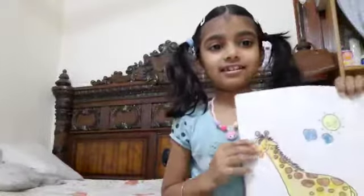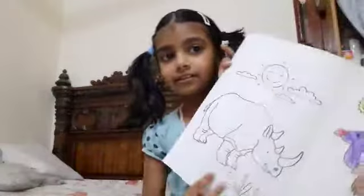And these are the colorings that I did. I think I did not show you my coloring book. This is a giraffe. And there are a lot of pictures that I painted. This one, I'm going to paint tomorrow or today, I don't know. Oh, look at this.